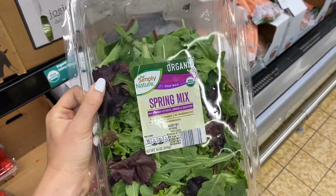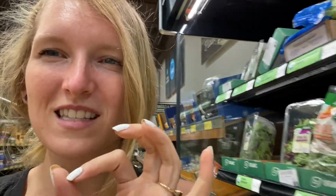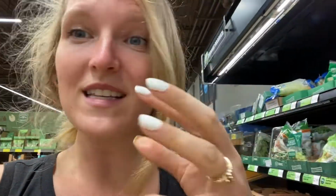So for your greens, you always want to do organic for greens. They are part of the Dirty Dozen. They're usually sprayed a lot and the price isn't that different typically. So that is always something to do if you can, right?